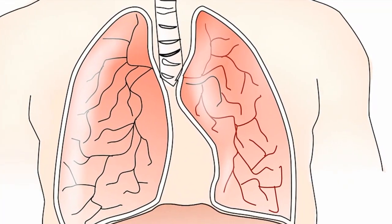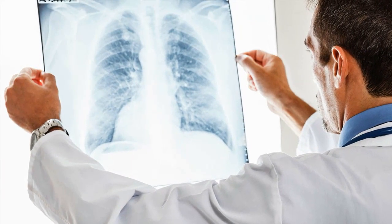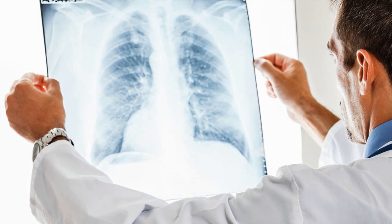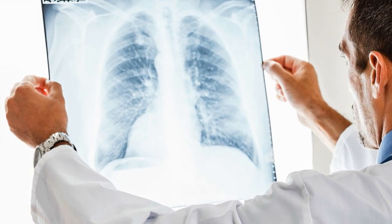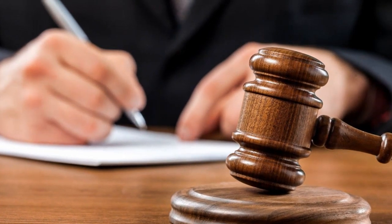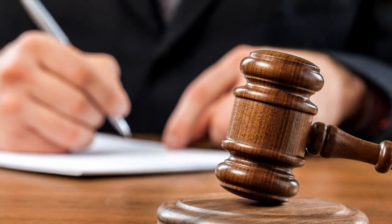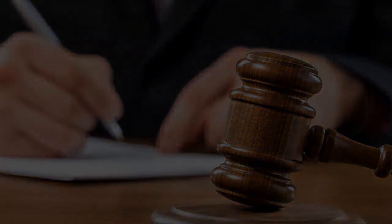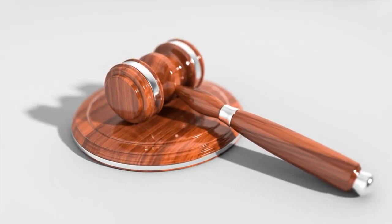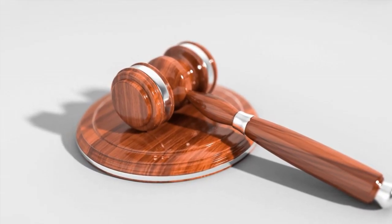Radiation therapy. Radiation therapy, also called radiotherapy, involves the use of high-energy X-rays or other types of radiation to kill cancer cells or stop them from growing. There are two main types of radiation therapy for pleural mesothelioma. External beam radiation therapy. This is the most common type of radiation treatment for pleural mesothelioma. It involves a machine outside the body that aims radiation at the chest. Treatments are usually given daily for a few weeks.